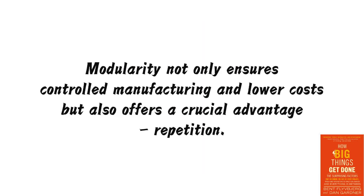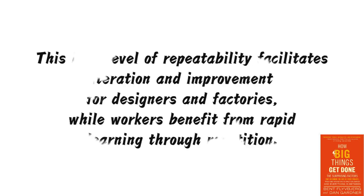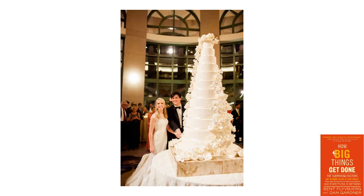Modularity not only ensures controlled manufacturing and lower costs, but also offers a crucial advantage: repetition. Instead of creating an entirely new large entity, you replicate a smaller, already manufactured unit multiple times. This high level of repeatability facilitates iteration and improvement for designers and factories, while workers benefit from rapid learning through repetition. Consider the grand wedding cake, often seen at weddings. Despite its impressive appearance and numerous layers, it is not challenging to make because it is modular. Many small sections are baked individually and then assembled to achieve the final result.